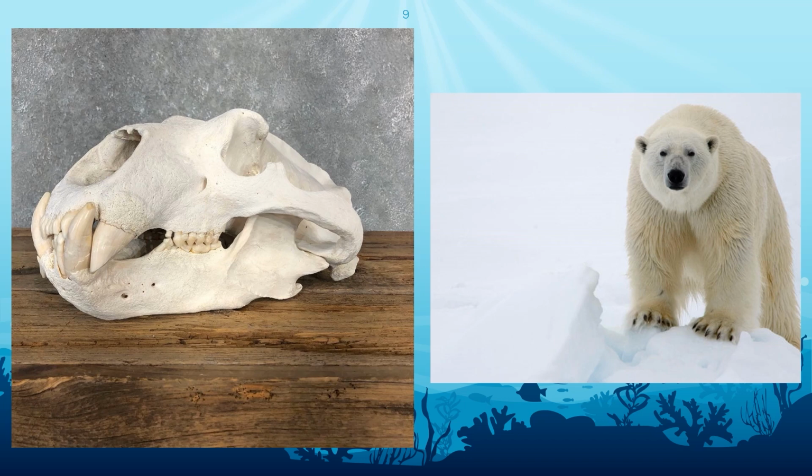And then as far as that big rostrum you can see at the front, they do have a fairly acute sense of smell. It's a really important sense for detecting prey on land. And it is said that a polar bear can most likely smell a seal from more than 1 kilometer away and 1 meter underneath the snow, which is really impressive. But this belongs to a polar bear.